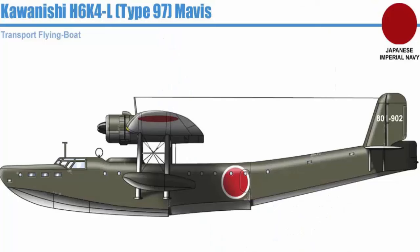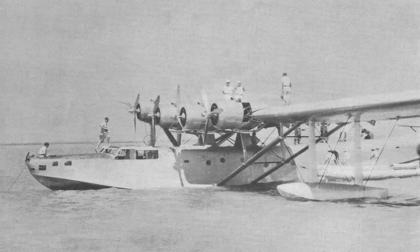The H6K2L and H6K4L were built in quantities of 36, with fuel storage compartments in front of and behind the cockpit, a galley, a midship cabin with 8 seats, and an aft cabin with 4 beds or 10 extra seats. These aircraft models were utilized by Japan Airlines for both military and commercial reasons. There were 250 Mavis produced in all, but only a tiny number survived the war. The Mavis traded durability for speed. The Mavis demanded 9 crew members constantly, an expense Japan could not afford.